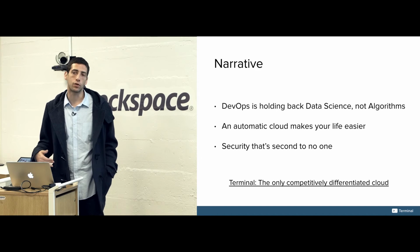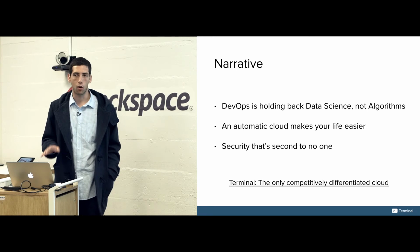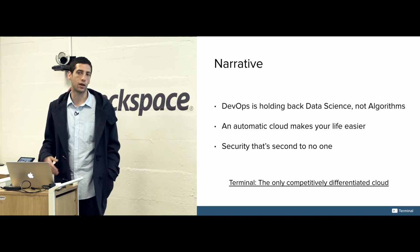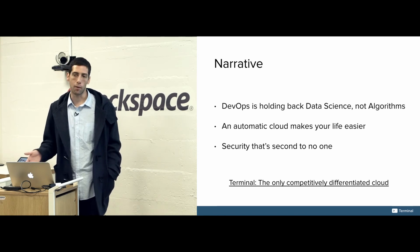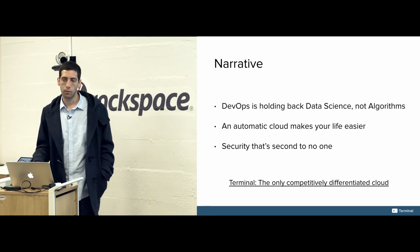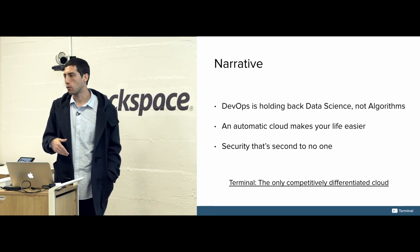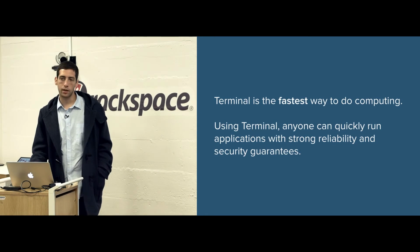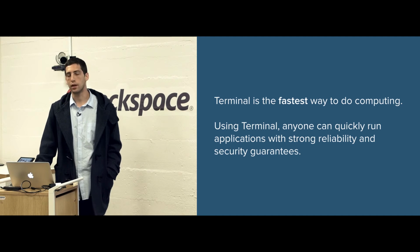Most of the stuff that you do on Terminal is automatic. And so you don't really spend a lot of time dealing with problems that you might have previously had. You don't have to migrate machines manually. That's just automatically taken care of for you. And you can set auto-scaling rules so that the machines just automatically change based on the load on the CPU, the memory, the network I/O, or the disk. And we think that we have a very strong security story because of our ability to hot migrate and therefore replace the kernel without taking down your stateful systems. So Terminal, I think, is the fastest way to do computing. Using Terminal, anybody can quickly run applications with strong reliability and security guarantees.